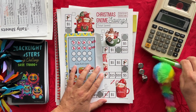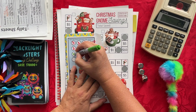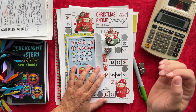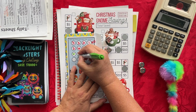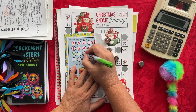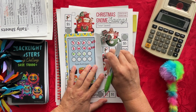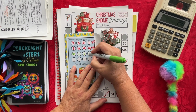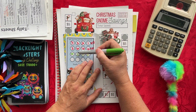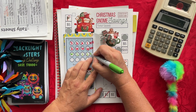So we have a 6. I'm going to use a different color so it stands out. Ooh, that pen is really dry. Okay, so we have a 6 there. And then we have a 2. Ooh, I don't like the way that writes at all. Then we have a 3. All right. And then the last one, we have a 2. Okay, so, ooh, golly, that is horrible. Okay, so we have 8, 9, 10, so $13 is how much I need to save this week using this savings challenge.